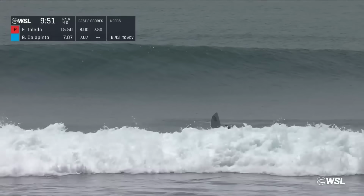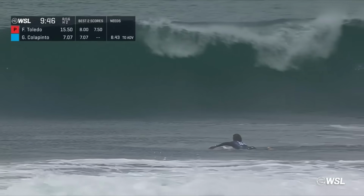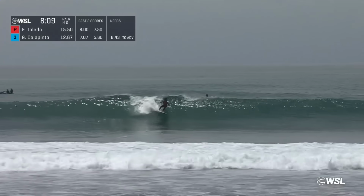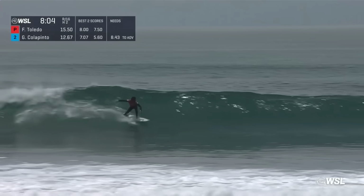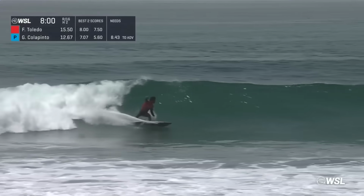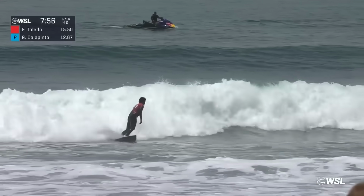On what was looking like the score to turn the heat, but losing the finishing move. Now it's going to be really tough, Mitch. Toledo will keep him honest and take this left off Griff. Just speeding now down this wall. Winding up, big whip reverse for Toledo, and ends up popping the shove it, rides out switch.